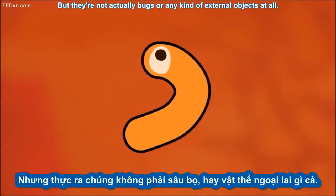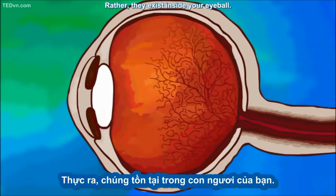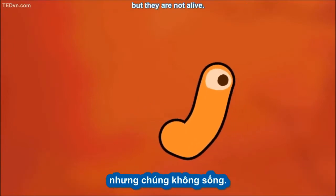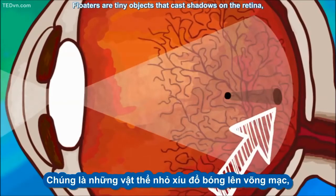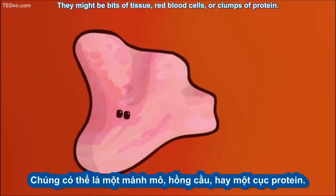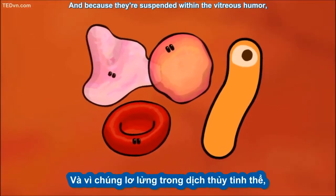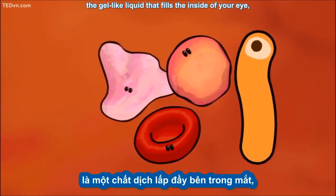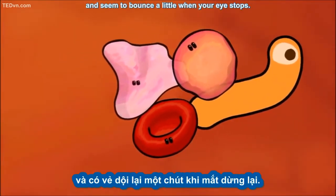But they're not actually bugs or any kind of external objects at all. Rather, they exist inside your eyeball. Floaters may seem to be alive, since they move and change shape, but they are not alive. Floaters are tiny objects that cast shadows on the retina, the light-sensitive tissue at the back of your eye. They might be bits of tissue, red blood cells, or clumps of protein. And because they're suspended within the vitreous humor, the gel-like liquid that fills the inside of your eye, floaters drift along with your eye movements and seem to bounce a little when your eye stops.